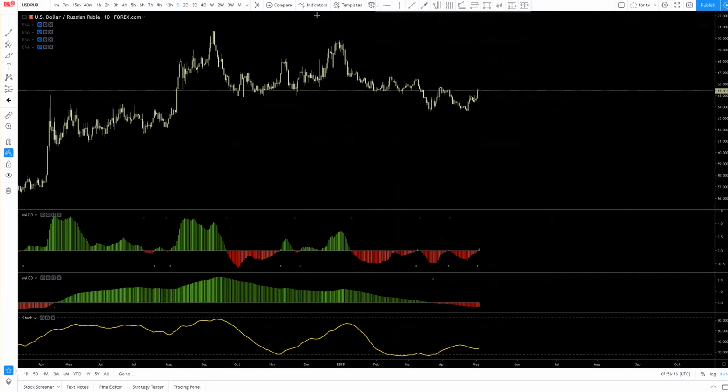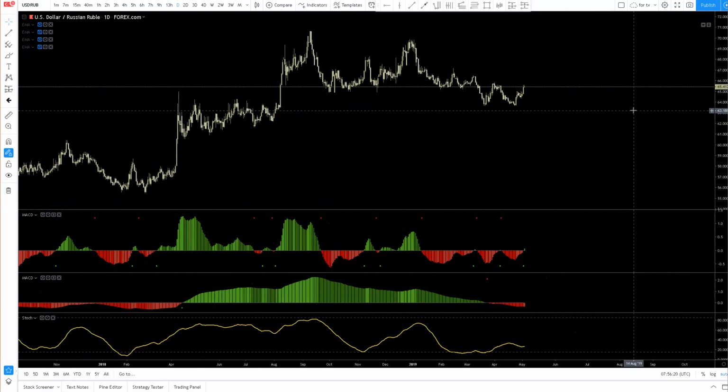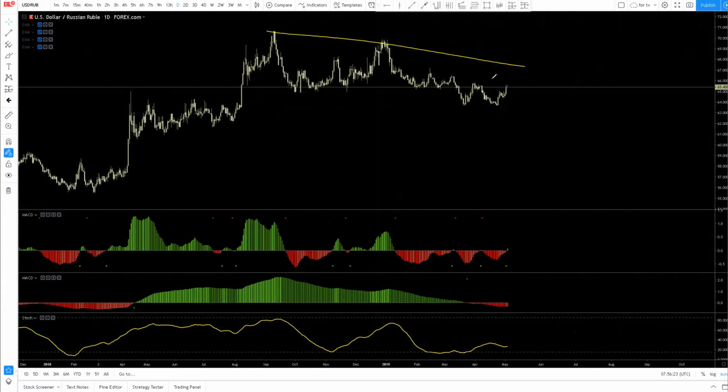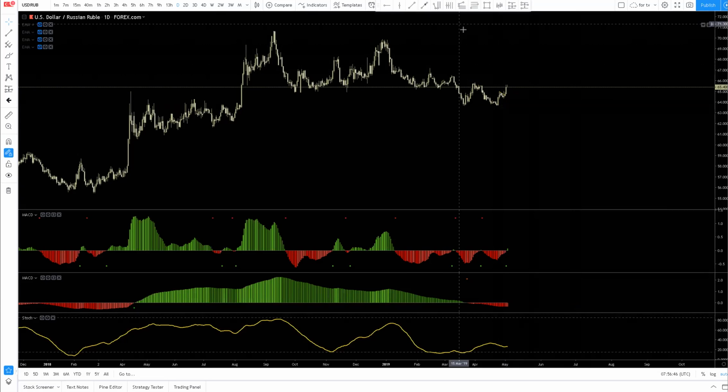I actually did take this trade, the dollar ruble, over here, and then there was this move here. It went up, it came down, so it went up here. So this one I did take just some small pips. But it took quite a long time, right? Swap was negative as well. So I just took my profit first, and then we'll see what happens later. I took the profit off this one.